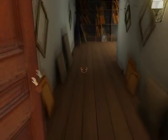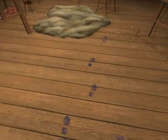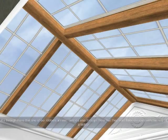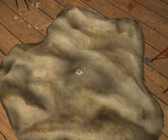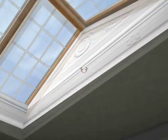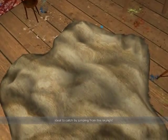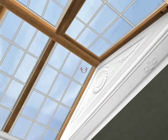Inside. More shoes! Ah, there's where the shoe came from. It's through there that one of our robbers arrived, and it's also through there that they must have escaped with the help of a ladder. Ladder. Ideal to catch by jumping from this skylight.